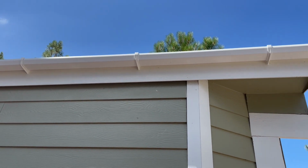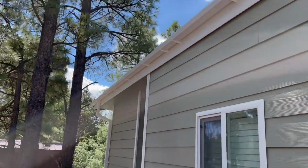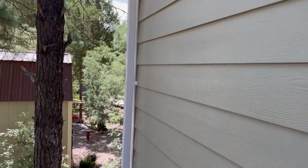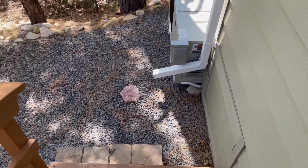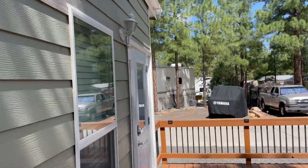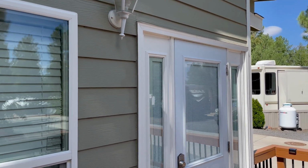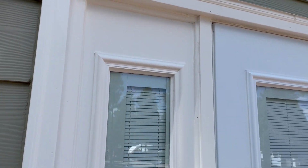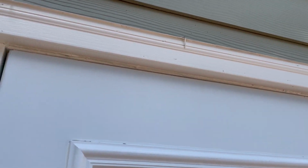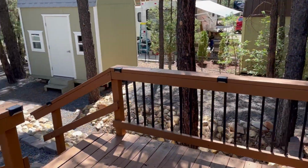So this is what I've been doing. This gutter is all finally installed. It comes down and drains out over here. I've also been doing caulking and painting on the door, and then I have a rain lip coming that'll go over the door just to help block some of the direct falling rain.